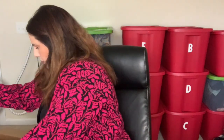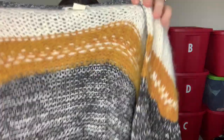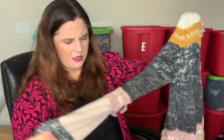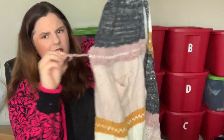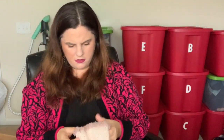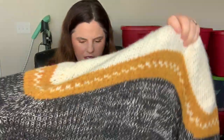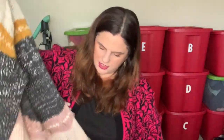Ooh. What do we have here? Is it messed up? I think the inside's messed up. Oh, it's Caslon again. Size large from Nordstrom Rack. Yeah, it's damaged. Definitely damaged. I don't know though. Well, no, it's definitely damaged. I think you could cut all these off, but probably not salvageable to sell. But possibly for me to wear, because I'm a size large and I like this. So that might be what happens to this piece.